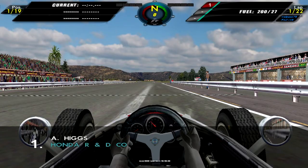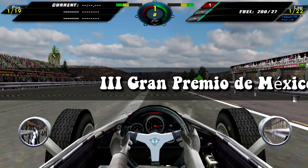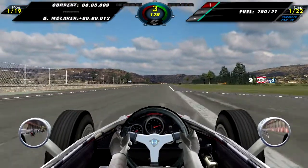So that is the grid lineup for the Mexican Grand Prix, and here we are for the final round of the season. Hopefully it will be a good race for Andy. Obviously we would like to win, that would be absolutely fantastic. The flag is down and we are off for the final round of the season.